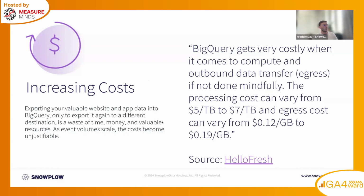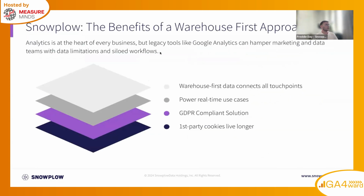HelloFresh recently released an article on their blog around the use of BigQuery and how it's become very profound and costly for them, where they're processing significant amounts of data and it's resulting in significant costs associated with doing so. So this is where Snowplow comes in. And there are some of the benefits here associated with moving to a warehouse-first analytics approach.